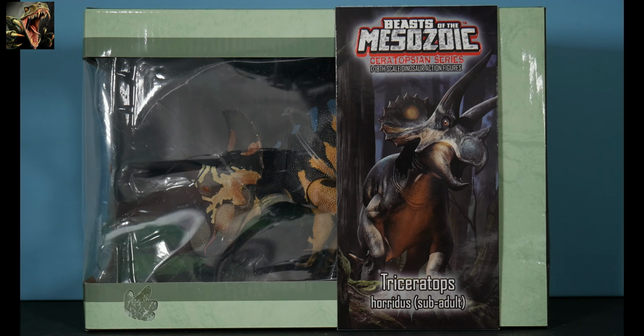Continuing our late to the party series of Beasts of the Mesozoic, the Ceratopsian series, we have before us here Triceratops hardus, the subadult version. So this is the youngster of the series. There is a full-grown adult Triceratops, which I don't have yet, but trust and believe it will come, especially as I eagerly anticipate the arrival of the Beast of the Mesozoic Tyrannosaurus Rex, the 1/18th scale.